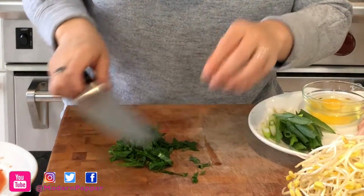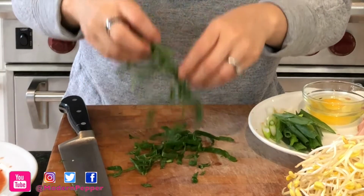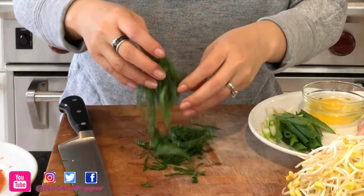Almost done. Here we go. So you have like strips of 깻잎 like this. Oh, this smells so good. This is like so great on salads too. This is making me really hungry. Okay, so let's get started on making our ramen.